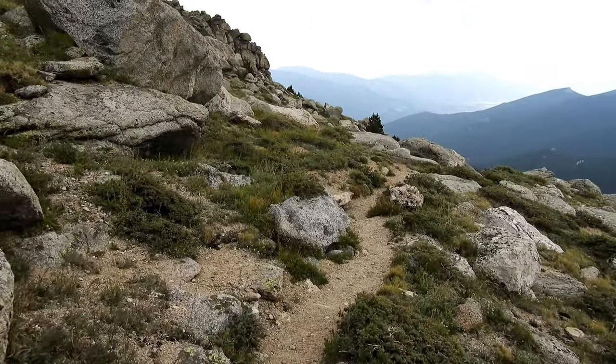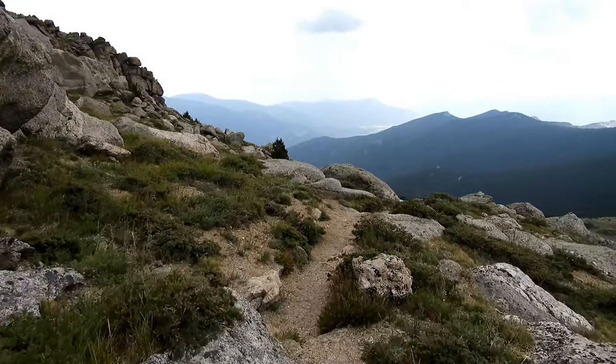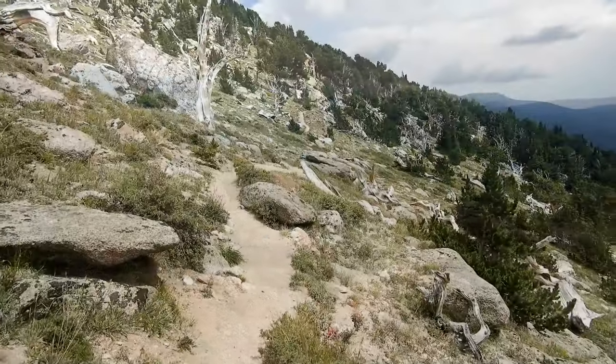All right, all right, all right. Made it down off Goliath Peak and we're back on the trail. We're gonna cruise this thing all the way back.